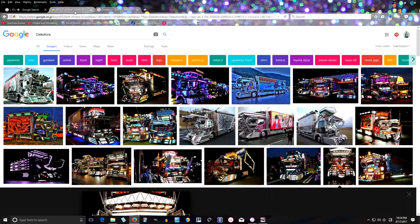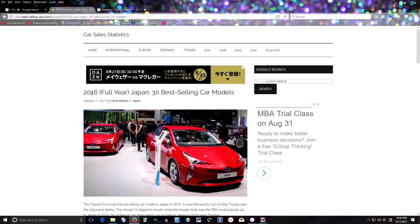And so, moving on, I thought the last part I'll talk about is what somebody asked me to talk about, and that's what type of cars do people usually drive in Japan. So here are the 2016 30 best-selling car models in Japan. I'm not going to go over all of these, but I'll go over some of them and show them to you. What a lot of these have in common is cars in Japan are generally smaller than in America.